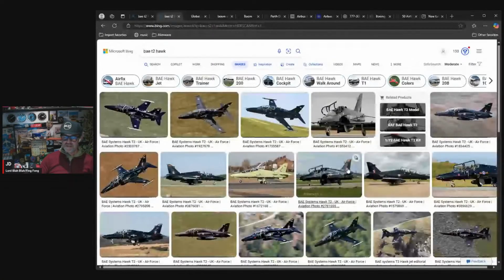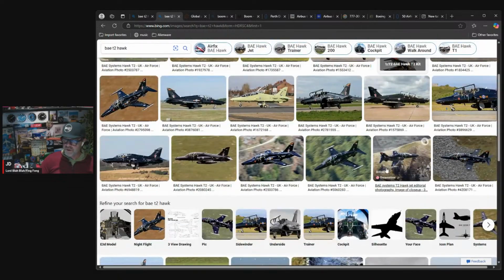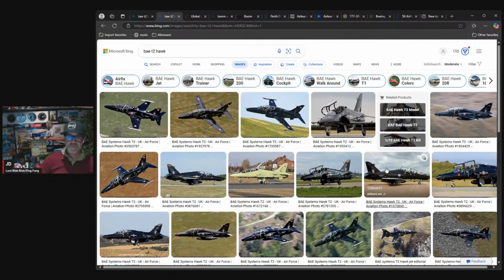Oh, hold on a minute. Did you see that page come up? The one with the Hawk T2? Hold on. There you go. So that's what we're talking about, folks. Very similar to the current Red Arrows, but obviously a highly modified one, which won't cost them 85 grand a day.